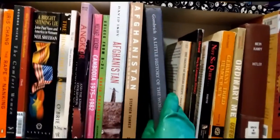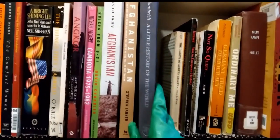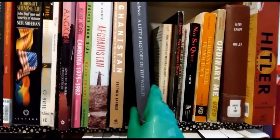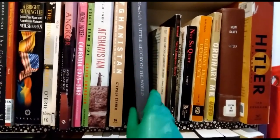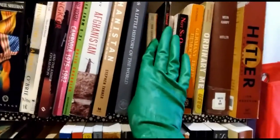This is just a fun little history of the world thing to kind of mark the end of the Asian section. This is by a guy called Gombrich. I like it because he wrote it like his grandkids were going to read it, so it's almost like a children's book, but not really. I don't know. He has a really good voice. Does that make sense? I'd love to hear an audiobook of this with him reading it. Like, you know, your grandpa telling you cool stories before you go to sleep or something.